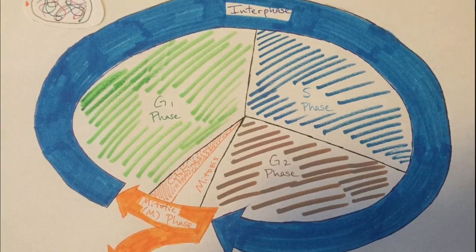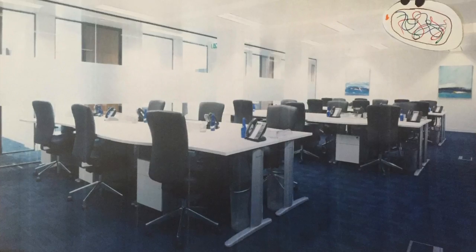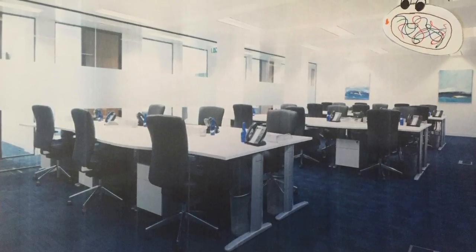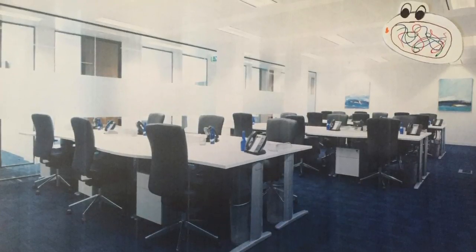I'm going to show you what a month in our company is like. First, we have the G1 phase. The G1 stage is where we function normally. Our company specializes in building somatic cells, not gametic sex cells.